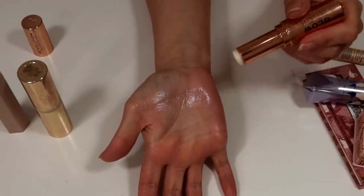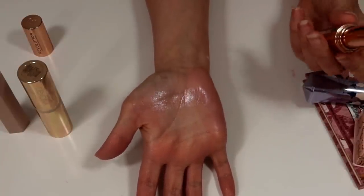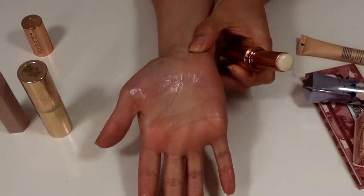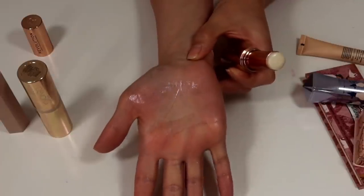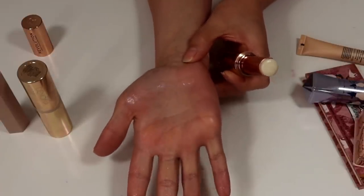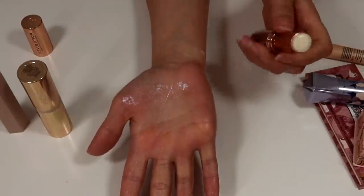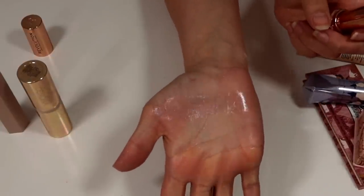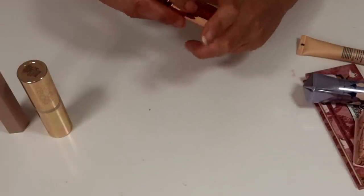I use it only as a base for putting other highlighters on top because it gives that glass skin effect. It's beautiful, it's really nice and it doesn't disrupt my makeup underneath it. But I use it as a base. I do really like it though, and I would recommend it if you love that kind of glossy, glassy skin effect that you can get.